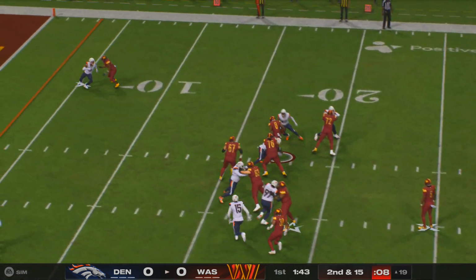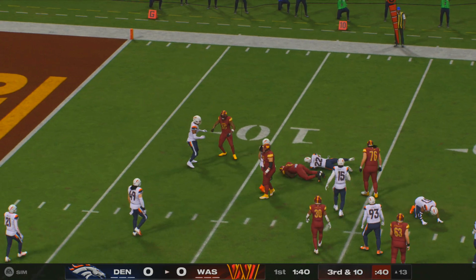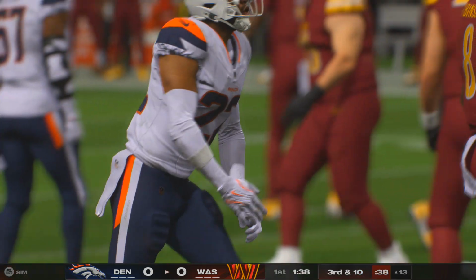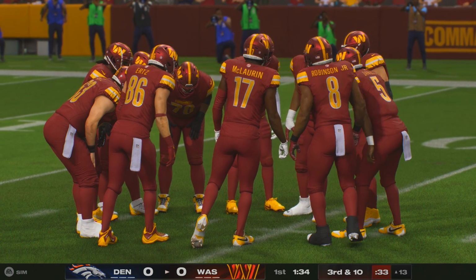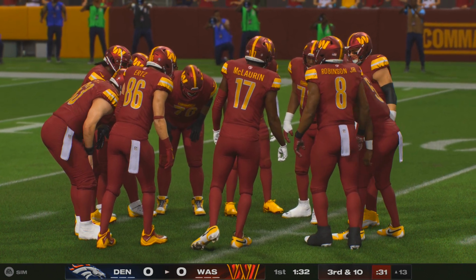They'll run again here with Robinson. Yeah, he'll work free from 1 tackle, but that's about all as he's taken down. 5 yards will get them back to the original line of scrimmage, but now they're looking at 3rd and 10.